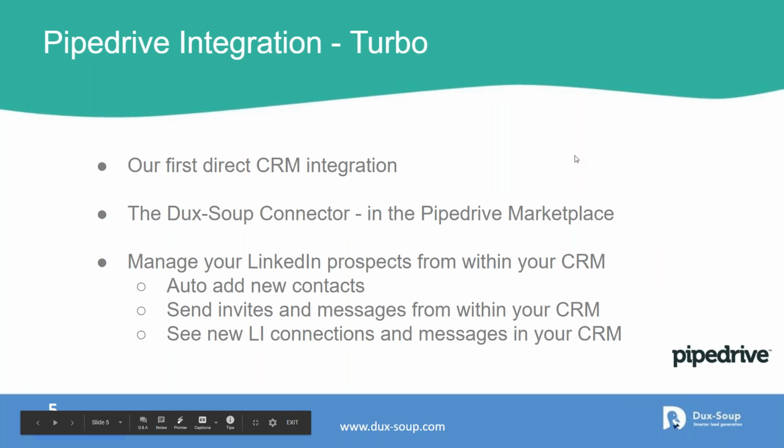Big achievement for this year was the release in June 2020 of our direct Pipedrive integration with Dux-Soup Turbo. This has given users the opportunity to drive and monitor their LinkedIn lead generation activities directly from within the Pipedrive environment. We made some small improvements in the ensuing months since its initial release, and we continue to listen to our users with regards to how we can make this better.